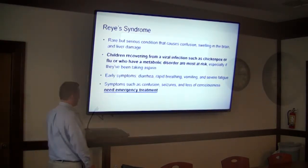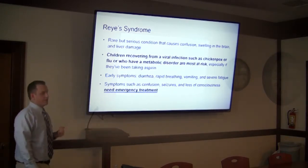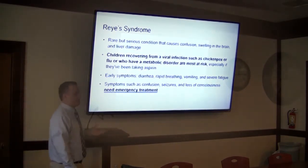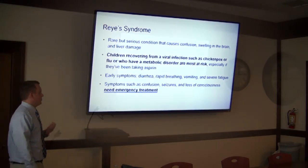Aspirin's a little interesting. We don't want to use aspirin in teenagers or younger. Aspirin has a chance to cause what's called Reye's syndrome. It's a really rare condition. It happens in children who have been exposed to a virus and then exposed to aspirin.